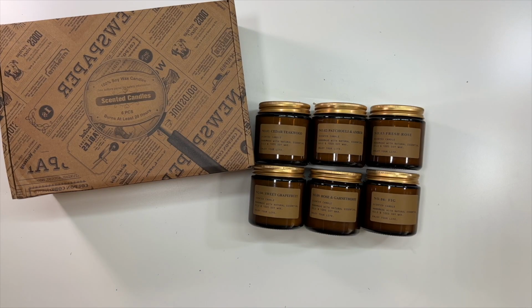So essentially, this is exactly what the candles would look like. All 3.5 ounces, 100 grams for each candle that they say will burn approximately 20 hours. Great scents, absolutely no complaints, and a perfect gift for somebody who enjoys candles.